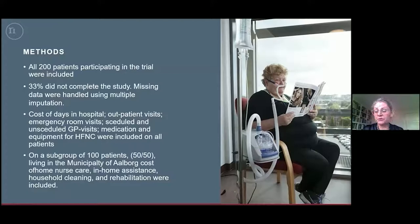We were so lucky because it was not planned ahead to do a cost-effectiveness analysis on this study, but half of our population lived in the municipality of Aalborg, and even more lucky, these 100 patients divided equally into HFNC treated and controls. And in this group, the municipality of Aalborg provided us data on cost of home nurse care and nursing homes, in-home assistance, household cleaning, and rehabilitation. And I should add that costs on telehealth care were also included in this.